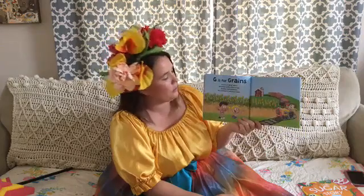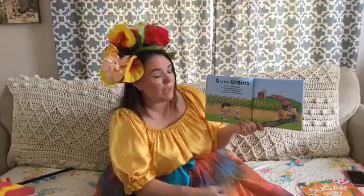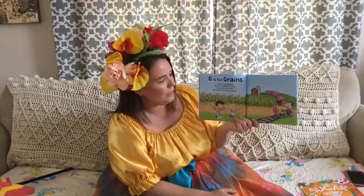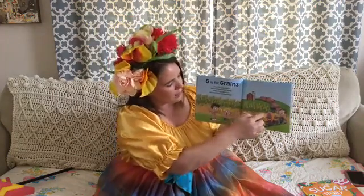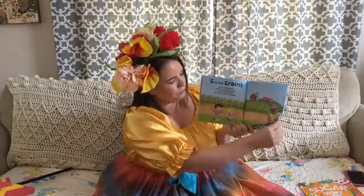G is for grains. Grown on Great Plains are whole grains that we eat. Shipped by long trains are wholesome oats and wheat. So in Oklahoma, we grow lots of grains. We grow wheat. There's some corn back here.